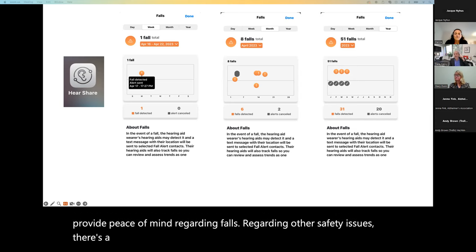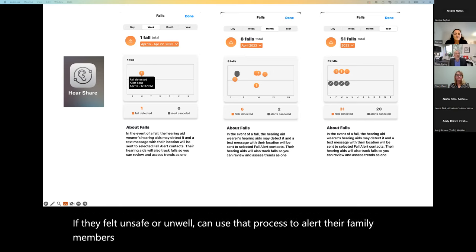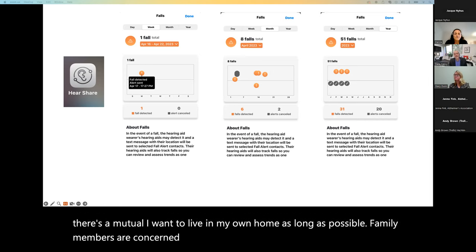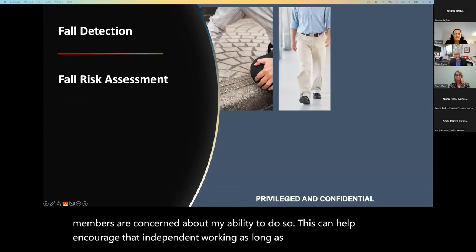There's a manual alert that could be indicated by the hearing aid user if they felt unsafe or unwell, who can use that same process to alert their family members that they need help or need their assistance. So it's an area where there's a mutual goal. I want to live in my own home as long as possible. Family members are concerned about my ability to do so. This can help encourage that independent living as long as possible.